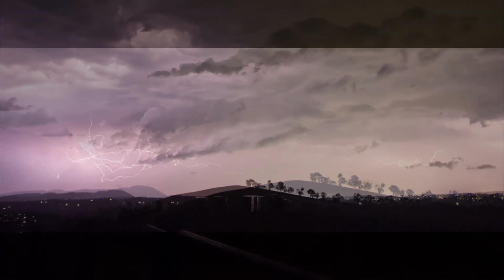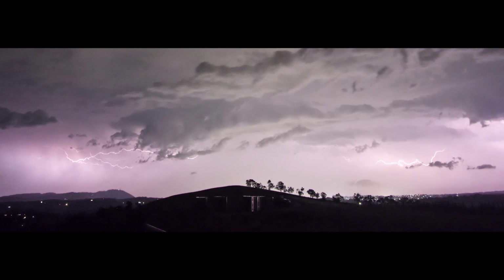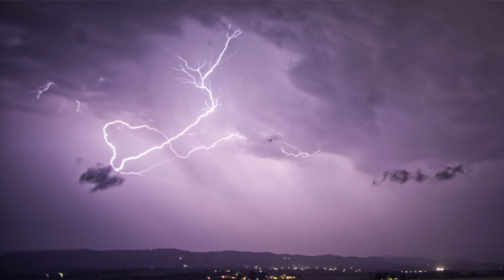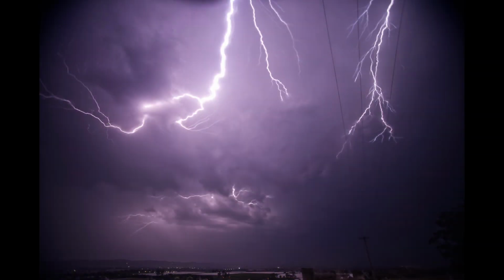I stayed out there for a couple of hours moving the camera around, getting different angles, getting different compositions, trying to find where the lightning was happening the most. And I was able to get some really nice shots. But once again, because I got out there.